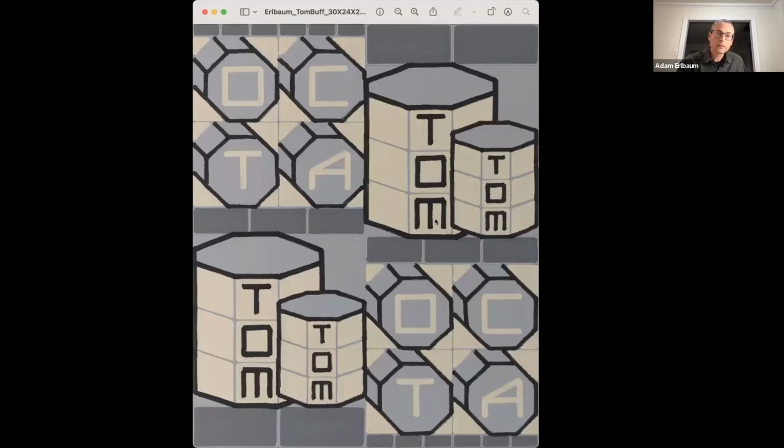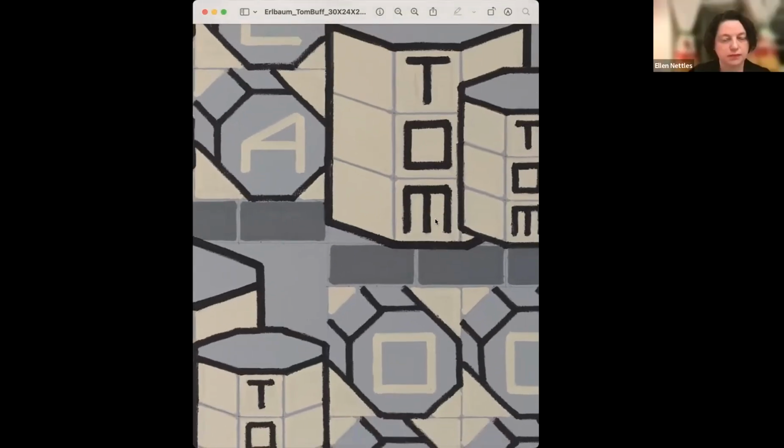The lettering is often made in a different order than it's read. So if you look at this painting, Tom Buff, you can see the word Tom written vertically on the drums. And I make, with a pencil and ruler, all of the vertical lines in the letters first. So T has 1 vertical, O has 2, and M has 3. And this is not something that I would want anyone to know necessarily.